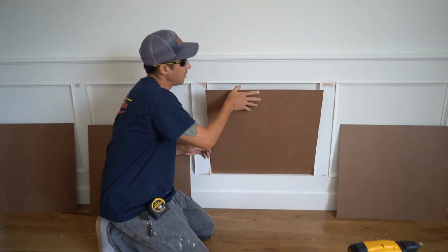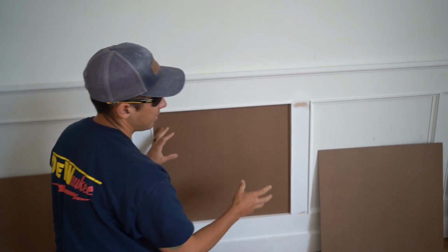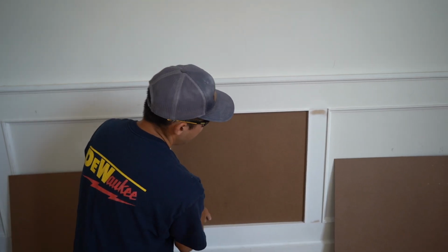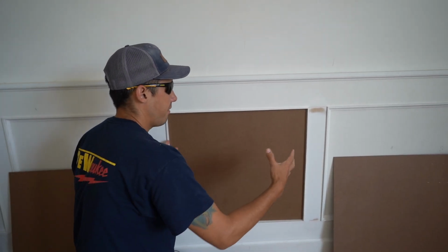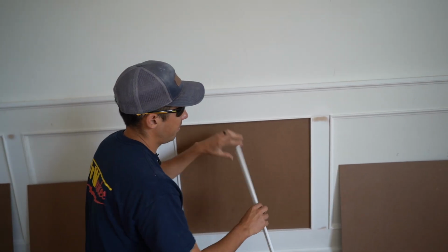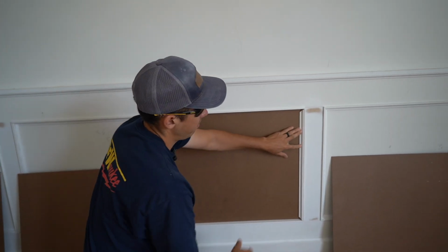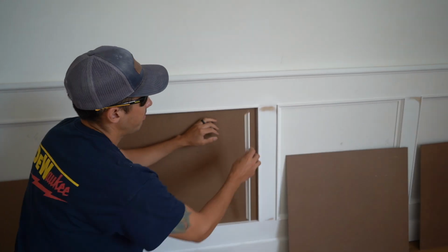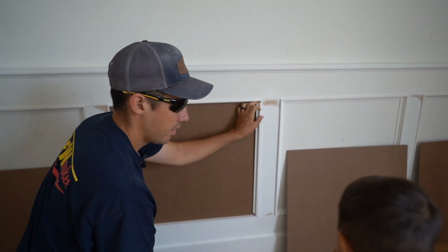Slide this into place. And I never make these dead-on exact fits. I always give a little bit of play on the sides and the top and bottom. The reason for that is I don't want to unnecessarily have to fight to push this thing in when the trim is going to cover it anyways. So it's not going to matter when your trim is hiding that little section where it's not cut perfect to size. So that is essentially it.